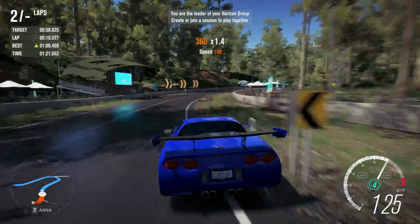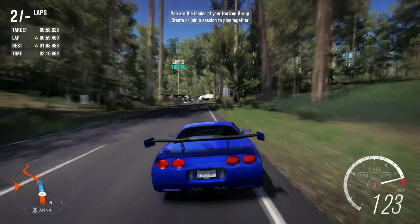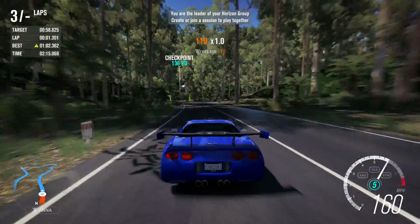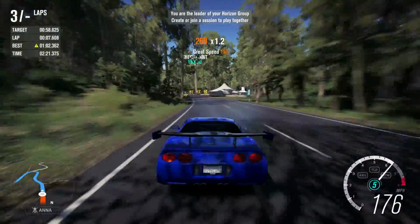Just the turning, oh my God. Problem is we can't use all this extra power because I have to brake so much earlier because the car understeers so much. That was 102 the next lap. We're getting close. We gotta shave 2 seconds off the time, which, ooh, I don't know.